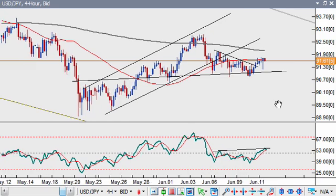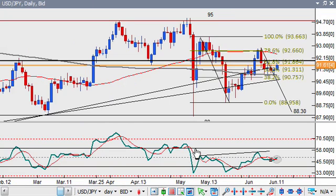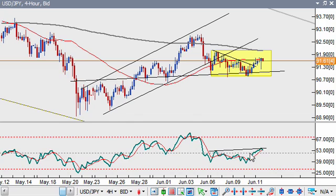Looking at the 4-hour time frame, we're still within this very narrow 100 pip range between 91 and 92. So there's very little volatility at the moment. These two currencies really have the same dynamics relative to the risk sentiment, and so they're working sideways. But we do see a negative reversal here and possibly a negative reversal here, so we do have some bearish bias within this channel. So maybe next week we'll see a decline towards 89.